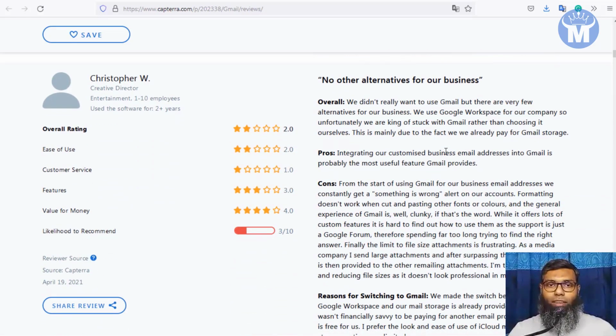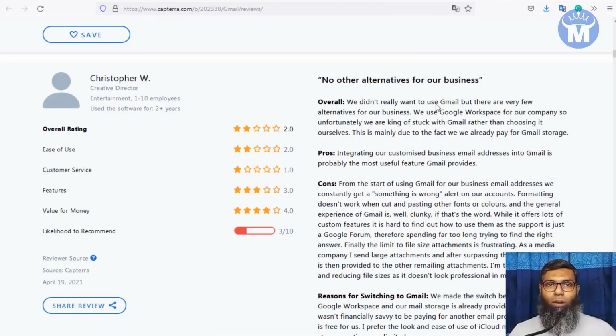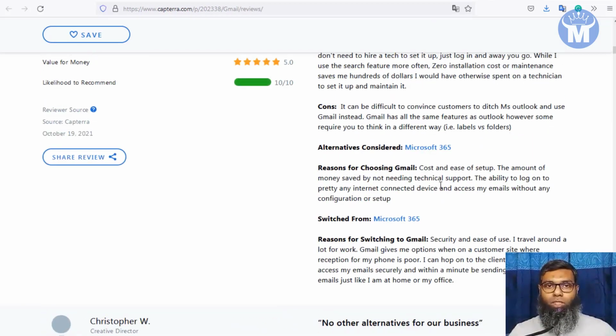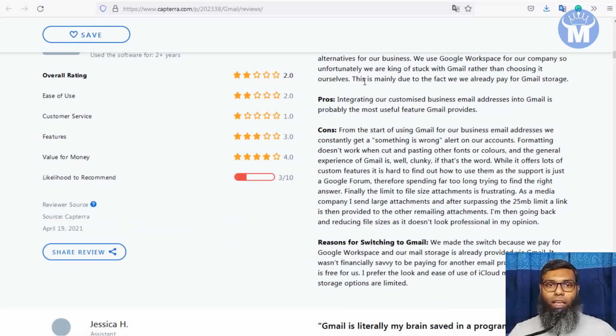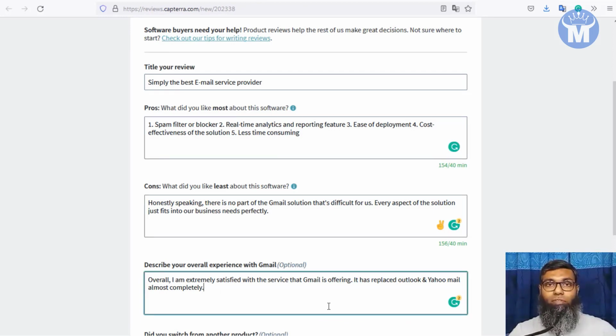You just read it and rewrite it in your words, and you will definitely get an idea about the software performance and the software pros and cons. And you just simply write in your words to these boxes here: your title, your pros, cons, and overall experience. It's very easy. If you know simple basic English, you can do this.